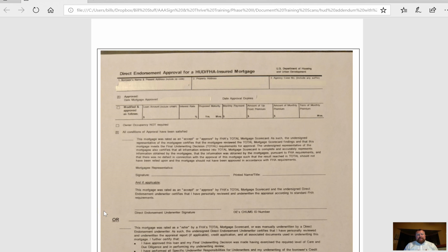I made a significant error today on the document, and I wanted to share that experience with you in hopes that it might save you from making the same error. The document you see in front of you is called the Direct Endorsement Approval for a HUD or FHA insured mortgage, as you can see right up here. This is part of a 4-page or sometimes a 5-page document that goes along with pretty much every FHA loan you might find, and then also a VA type loan.